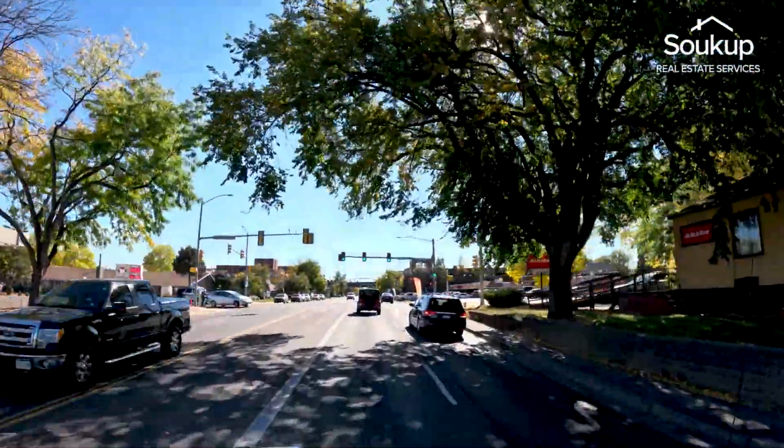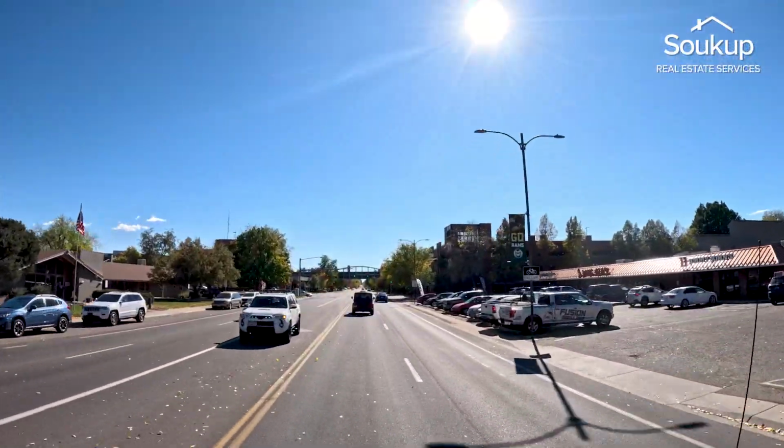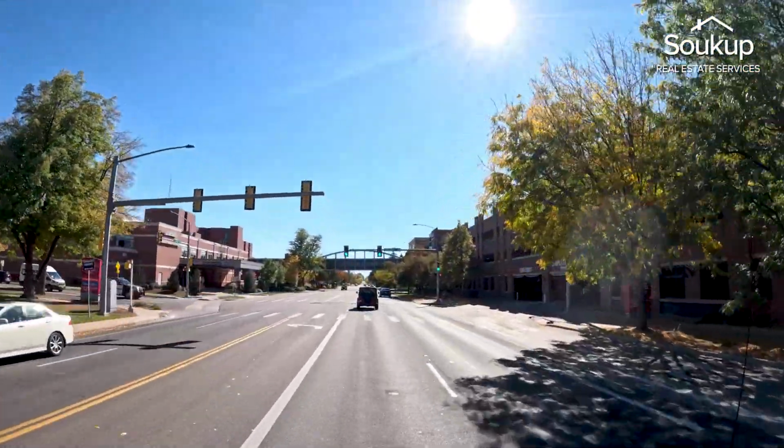So coming up here is the Poudre Valley Hospital by UC Health. This is where I was born. This is where my kids were born. And this is one of the largest and biggest hospitals in Fort Collins proper.